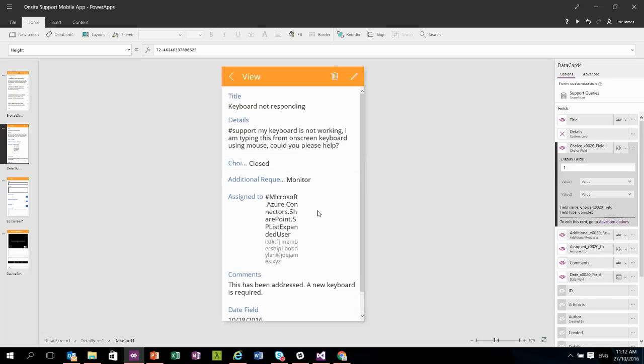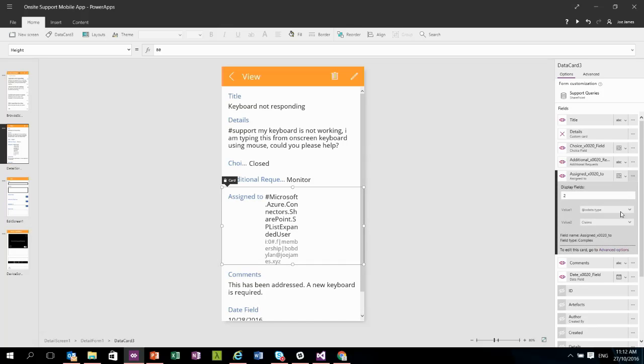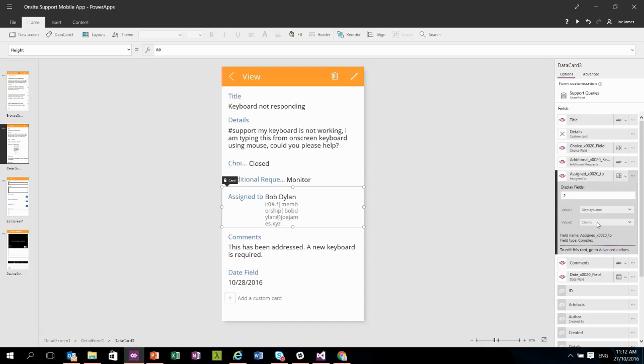Similarly, for assign to, which is a SharePoint people picker field connected to your enterprise directory, again it's not meaningful, so let me change it. The action I'm going to do is very similar. I say that I want to see the display name of the user.